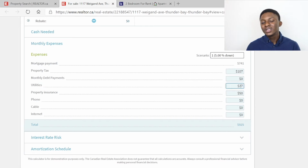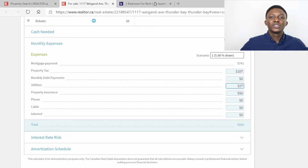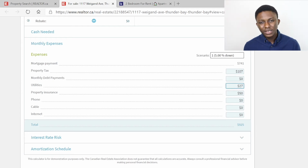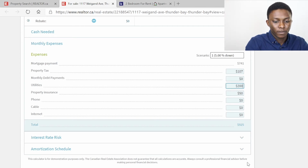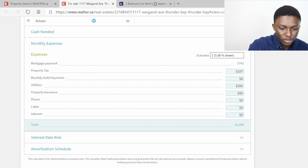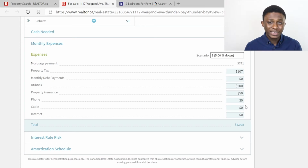Now for the utilities, as an investor, you do not want to be paying the utilities. You have to reduce the amount of expenses you have, so that means your tenant has to be paying the utilities there. Now we would fill up that utility aspect with your maintenance, because you might obviously want to pay for some damages here and there, like the roof, tiling, painting, something tiny, like sinks. So let's go with $200. Now don't get me wrong, this is just a rough calculation, just an estimate of how much we can actually get from that property.